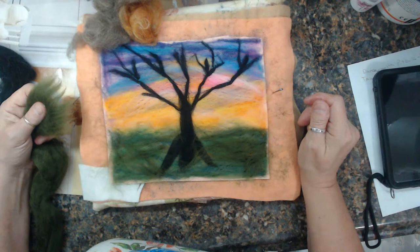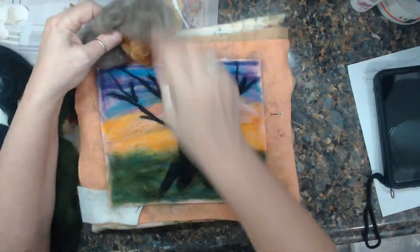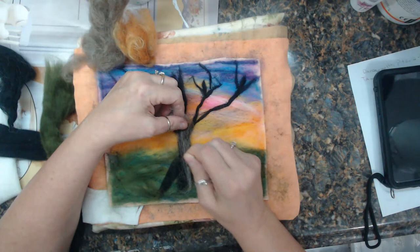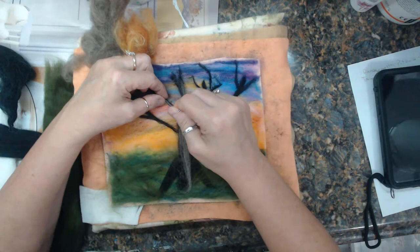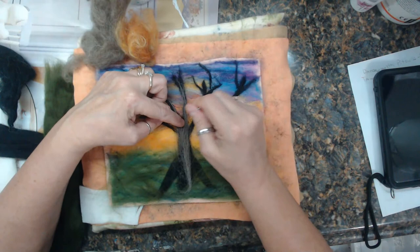Yeah, I'm getting hoarse. I'll survive. I want to do a little bit more on this tree. It's really fun. I really love putting the fibers down and the different textures. I've had this wool for 2 years, and I've never really gotten to use it to its potential.